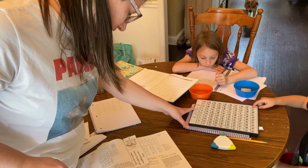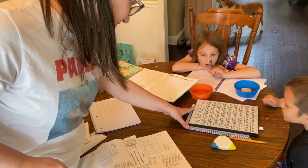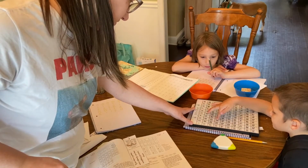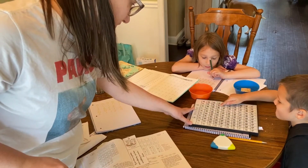But this should be in the 1s. Where's 39? Can you find it? 39 should be in the 30s. No, that's the 3s. Where's the 9s? Oh, the 9s. Can you find 39? Okay, so that's where we're going to stop.